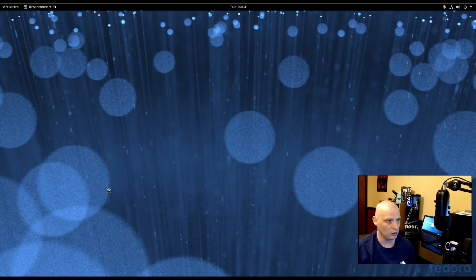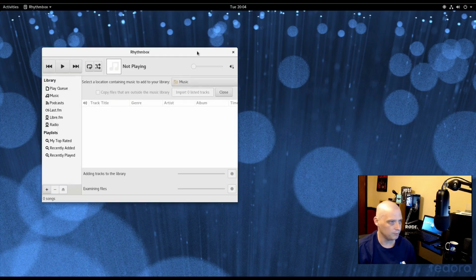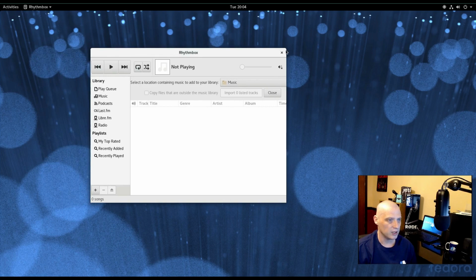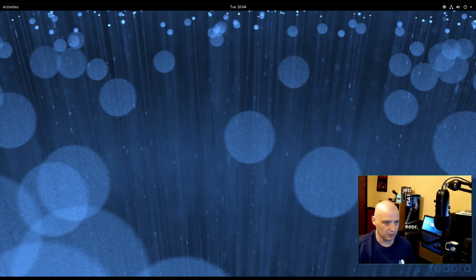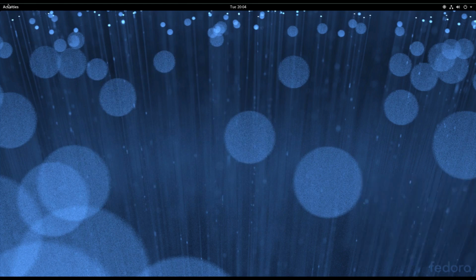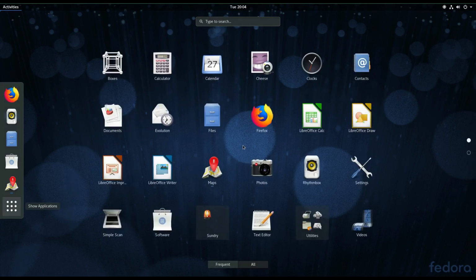Of course, let's load up Rhythmbox. Rhythmbox is not a lightweight program either. It is a very, very nice audio player, though. I really like Rhythmbox. Alright, let me get my head out of the way here, and I'm just going to quickly show you guys the rest of the programs that are installed by default.